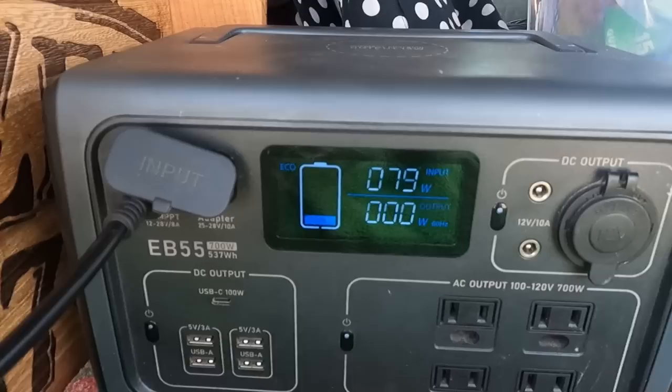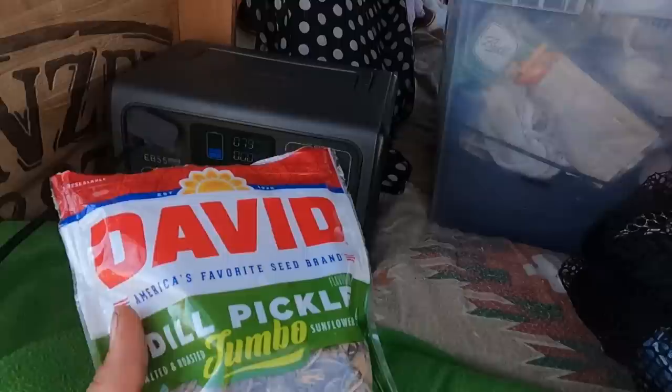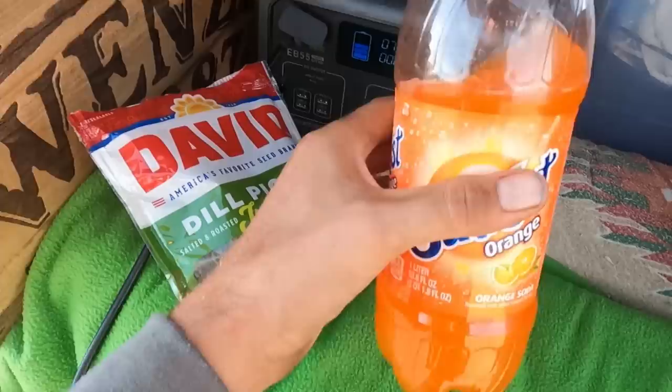Got 79 watts coming in the Blue Eddy, which is huge because I haven't seen the sun in like 3 days. Got some dill pickle seeds and ice cold sun-kissed water. Life is pretty good in Montana.